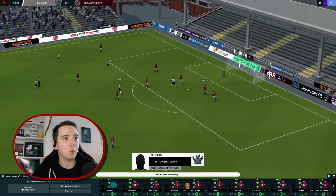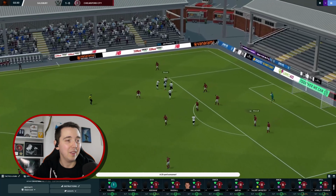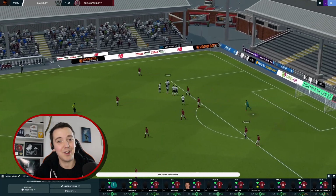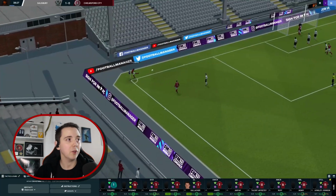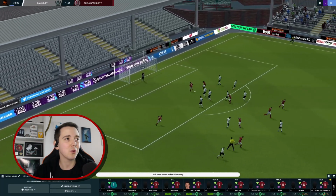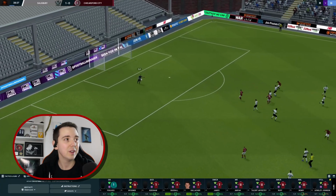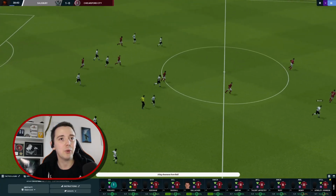Cross comes in. Wassell manages to head the ball away. What a goal from Brook. That was a brilliant goal. I can't even deny it. We do have a corner now, though. Talenty Yetri to the near post. Kershaw was there, but can't quite head it past the goalkeeper, who does well to save it. He then goes long upfield.